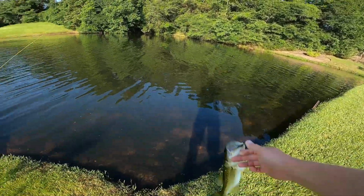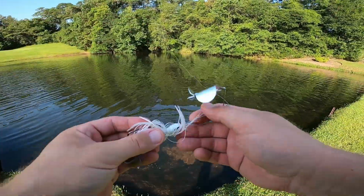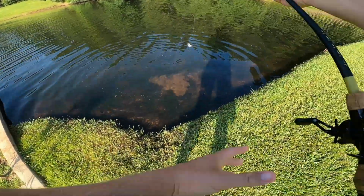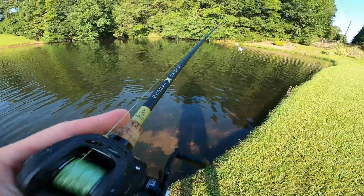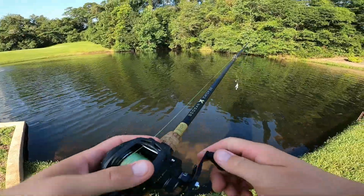What's up, boys? Got to make sure I don't show the cars driving by that there are fish in here. Then every Tom, Dick, and Harry will start stopping and trying to fish here. Don't do that, guys. You got to have a permit to fish out here, okay?